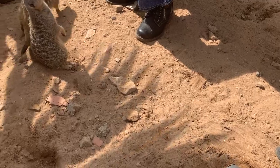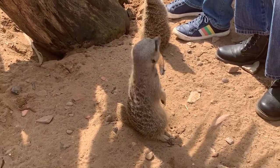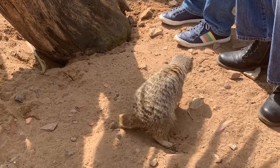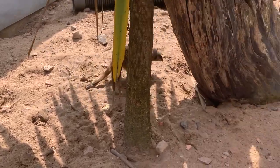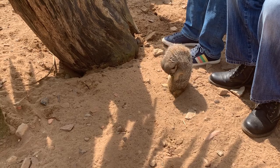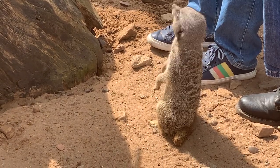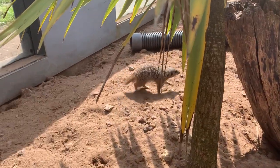So if she had babies, let's hope she hasn't, Nala, have you had babies? If Nala has babies, what will happen is another female's job is to go in and look after the babies while the alpha female's out. But when the alpha female comes back in, that female that's looking after the babies will go. So it's babysitting. Meerkats will have 1 to 6 litters, and they will carry their babies for 11 weeks, which is 77 days.